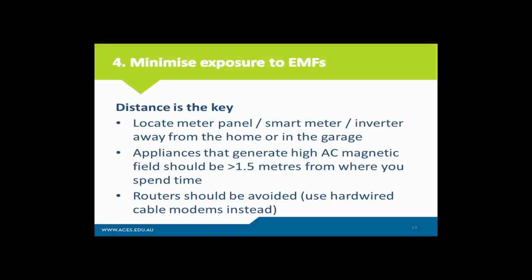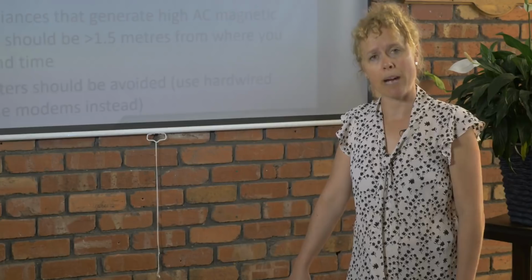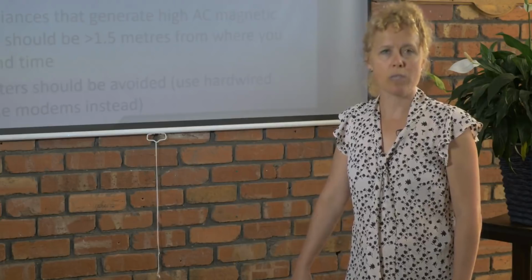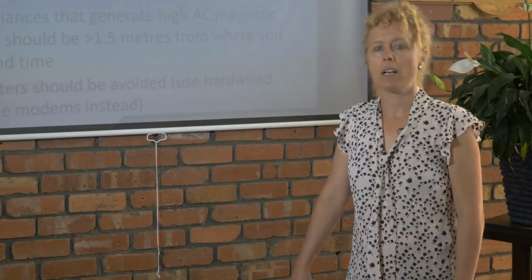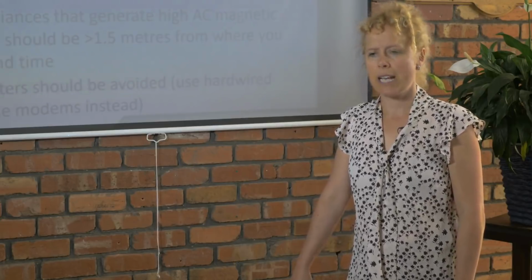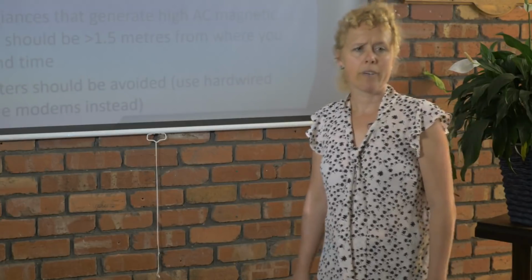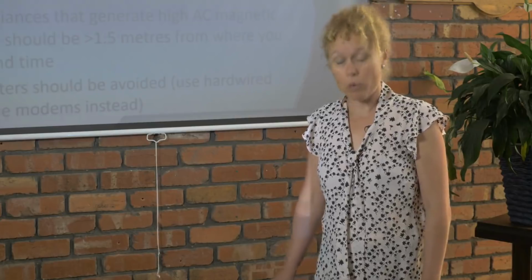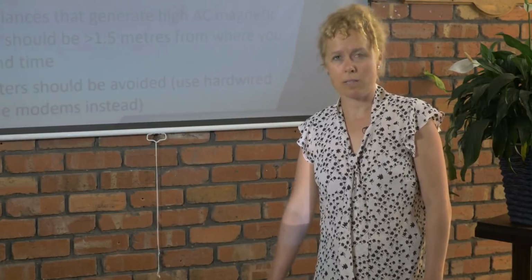Routers should be avoided. Wireless routers are just huge levels of radio frequencies. Many of the new routers coming on the market emit the same type of radio frequencies, the power output, as a mobile phone tower, and we're getting a lot of concerns about headaches, fatigue, skin rashes and things like that. Headaches will be one of the most common causes, and fatigue with people exposed to radio frequencies, sometimes palpitations.